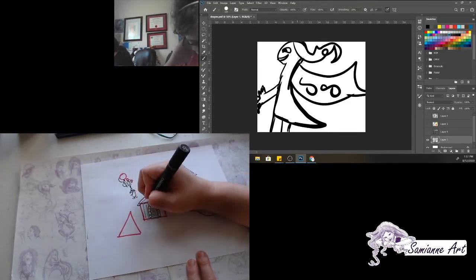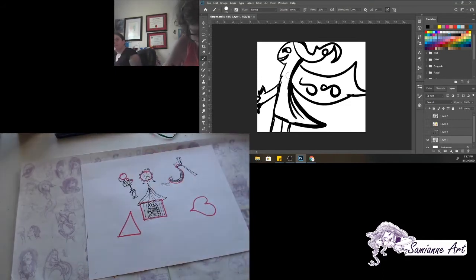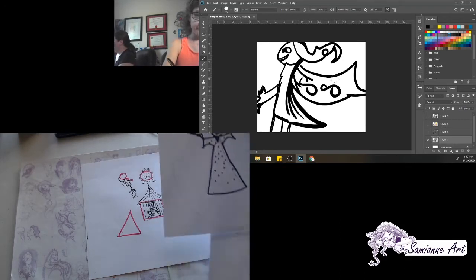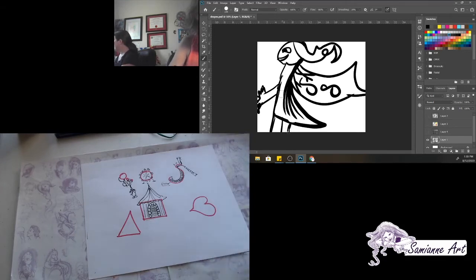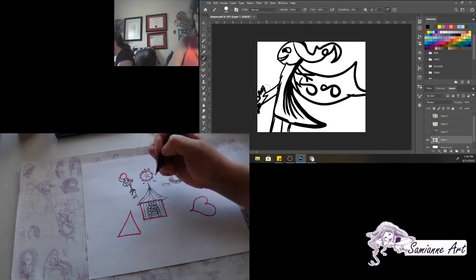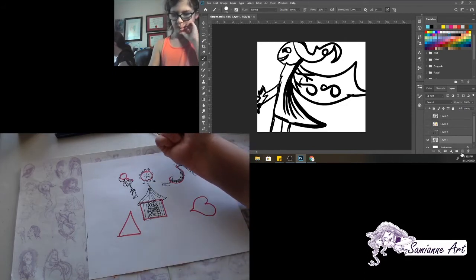So if you ever want to practice and just be silly and doodle and get ideas, this is a really good exercise to do, because it can help you think about shapes and making characters in a different way. Too often when we're drawing pictures or drawing our own things, we can get trapped in recognizable shapes. And what do I mean by recognizable shapes? Well, I will show you in just a moment.